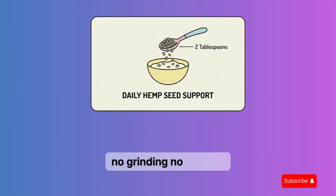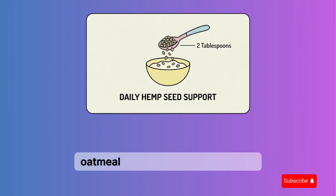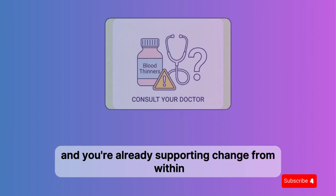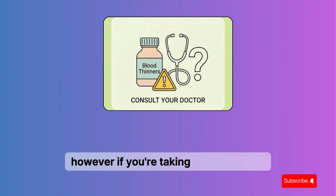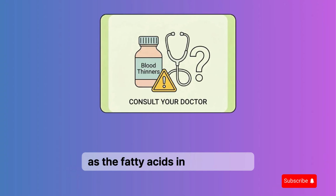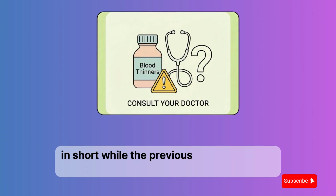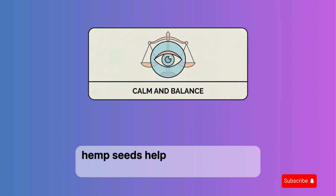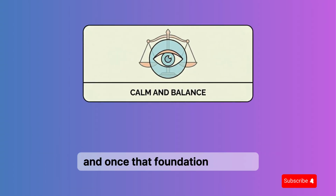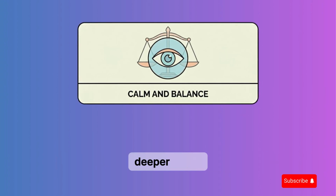And one of the reasons people love hemp seeds is how easy they are to use. No grinding, no soaking. Just 2 tablespoons a day, sprinkled over yogurt, oatmeal, or blended into a smoothie. And you're already supporting change from within. However, if you're taking blood thinners, it's best to check with your doctor first, as the fatty acids in hemp seeds may slightly enhance their effect. In short, while the previous seeds help fight damage, hemp seeds help calm the internal environment and bring your eyes back into balance. And once that foundation is stable, your body is finally ready for the next step: deeper repair.